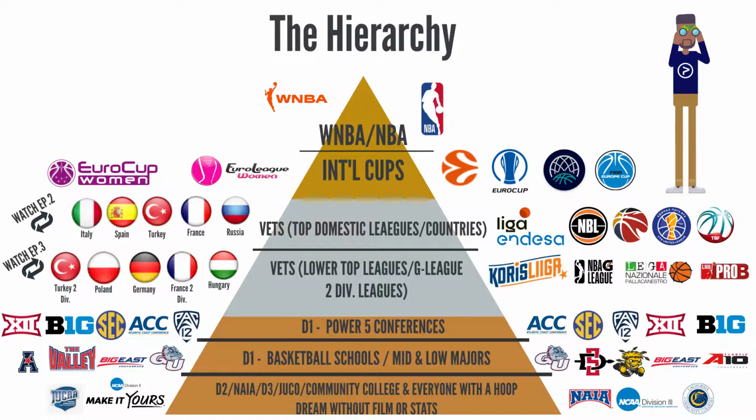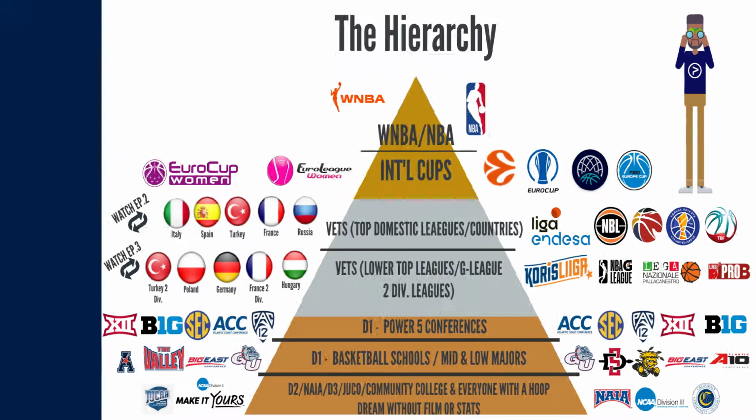Now, I'm not saying this pyramid and this list is the end-all be-all, because there are some people from mid-majors who get better jobs than people from the Power 5 conferences. Again, that's going to come down to your stats. It's going to come down to your ability. It's going to come down to your agent in some cases. It's a lot of different factors. But at the end of the day, control what you can, be the best as you can, and the rest will handle itself. So this is going to be your pyramid. It's how it normally looks for the rest of your career.